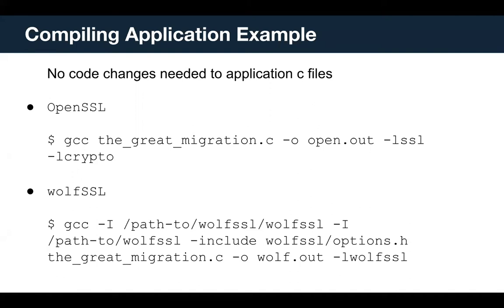This is to make sure that the application is getting compiled with the same wolfSSL settings as what the wolfSSL library was compiled with. And finally, to have the application link to the wolfSSL library created, the links to -lssl and -lcrypto were changed to -lwolfssl. For executing each of these commands, an a.out executable was produced when linking to the OpenSSL library, and a wolf.out executable was produced when linking to wolfSSL.